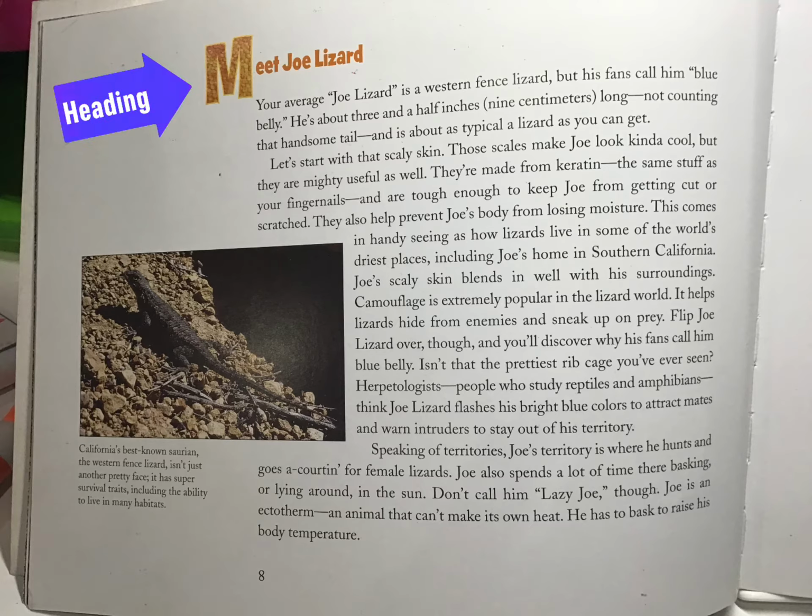Your average Joe lizard is a western fence lizard, but his fans call him Blue Belly. He's about 3.5 inches, 9 centimeters long, not counting that handsome tail, and is about as typical a lizard as you can get. Let's start with that scaly skin. Those scales make Joe look kind of cool, but they are mighty useful as well.